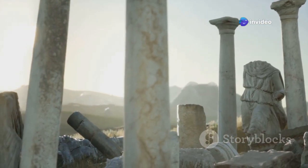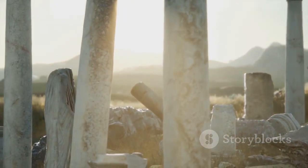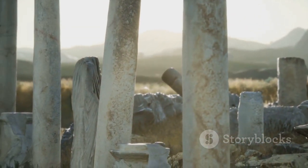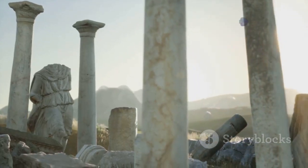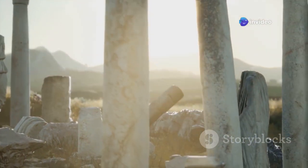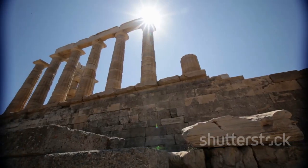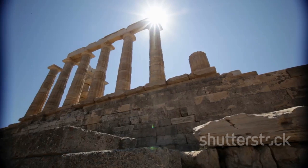So whether you're here for the history, the views, or the perfect Instagram shot, the Temple of Poseidon has something for everyone. And as you stand among these ancient stones, remember that you're part of a long tradition of travelers who have marveled at this site. Each visit adds a new layer to its rich tapestry of history.